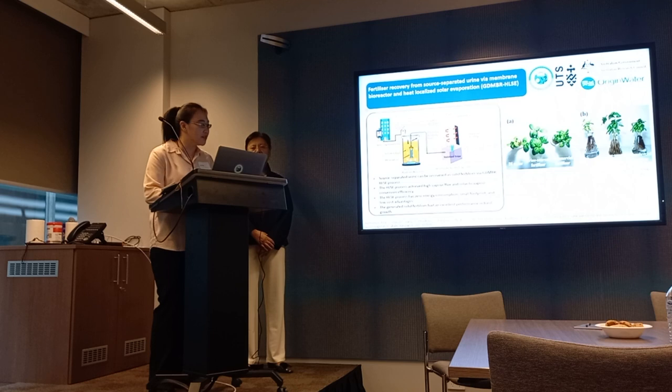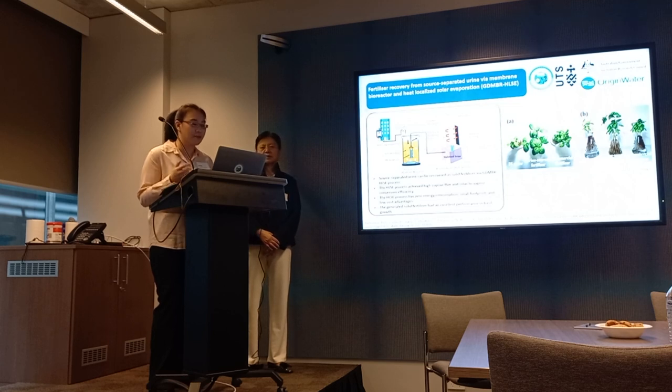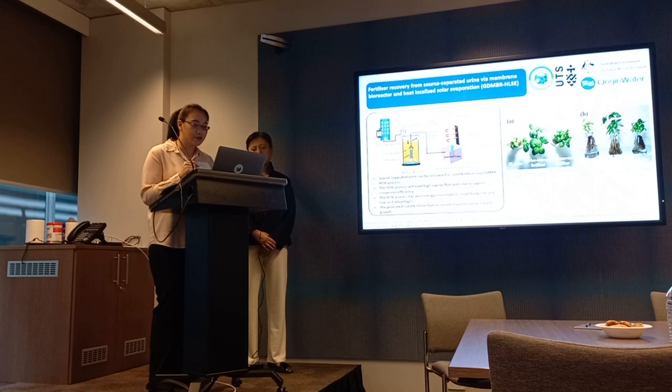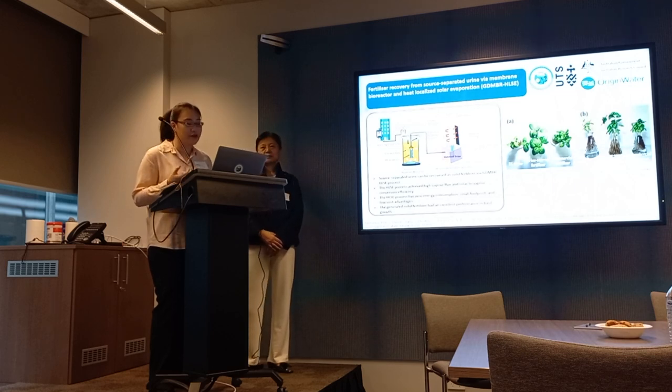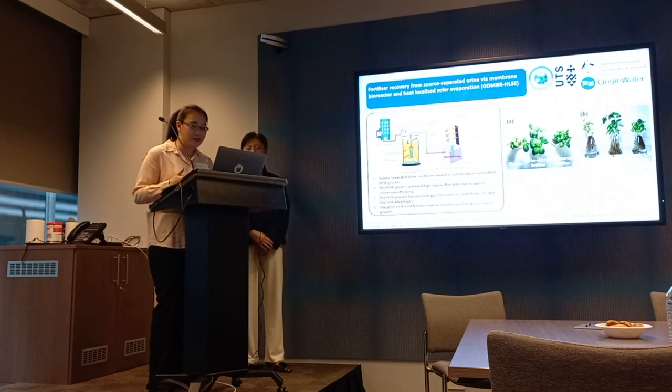So you guys can see these figures. We did the hydroponic test for the growth of the basil using both urine-based fertilizer and the commercially available fertilizer, and you can see the growth of the basil with our fertilizer looks better.